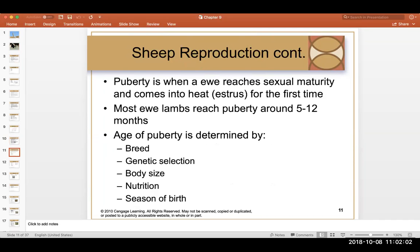So we talked about puberty and when animals reach puberty, and age of puberty is determined by a lot of different factors. That could be breed, genetic selection, body size, nutrition, or even the season that they were born in. There are a lot of different things that go into that. So make sure that you know some of those, what determines age at puberty.